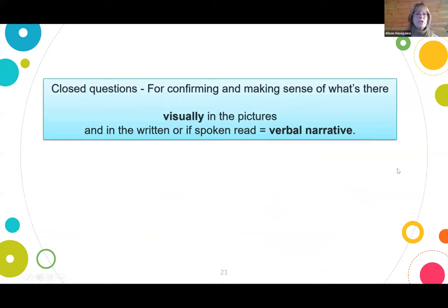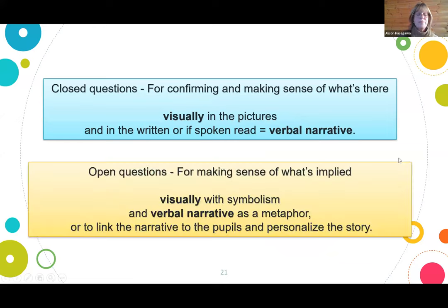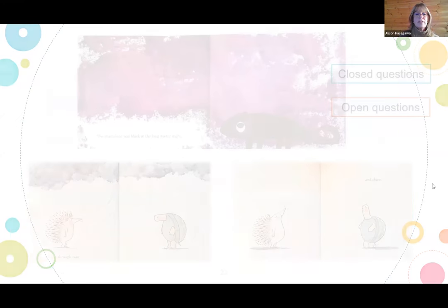So it's nice, first of all, to ask closed questions for confirming and making sense of what's there in the pictures and in the narrative. So we'd normally talk about it being a written narrative, but if we're doing a read aloud, that's a spoken or verbal narrative. And then we can move on to asking more open questions, trying to figure out what's implied by some of the images or some of the words. Let's look at a couple of examples of that.